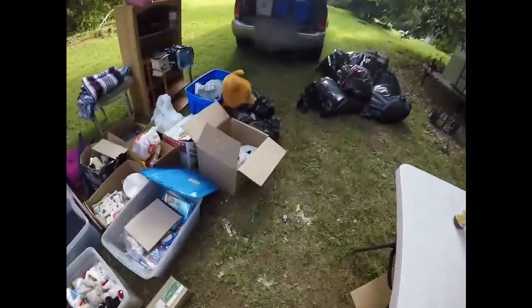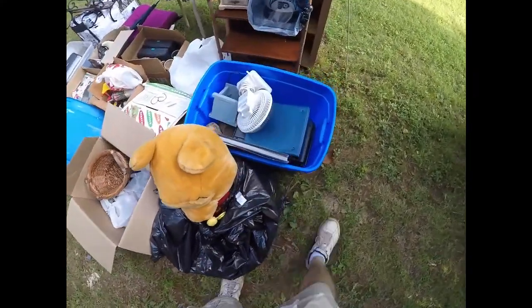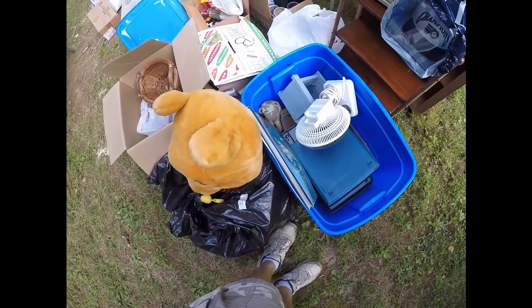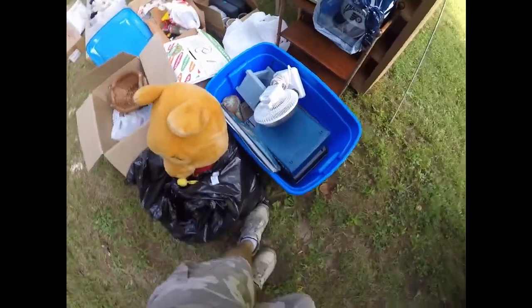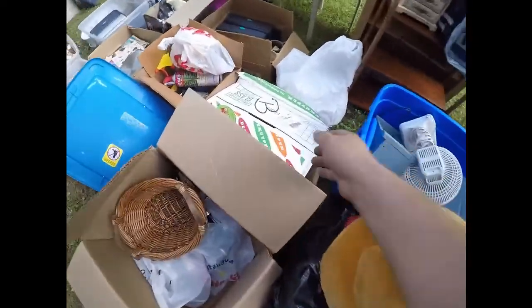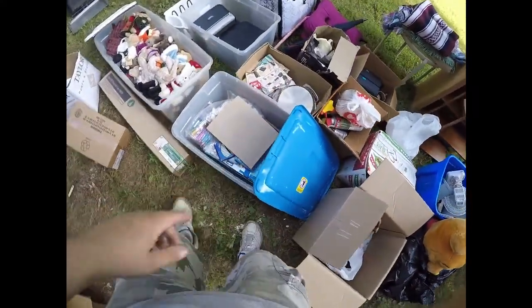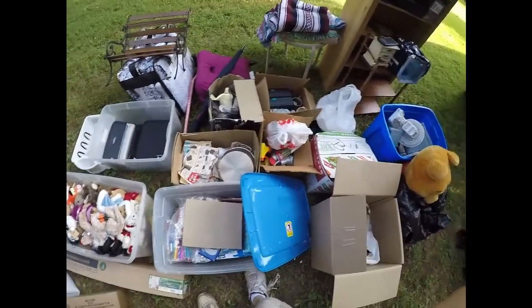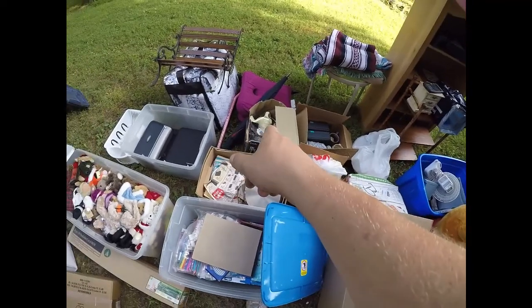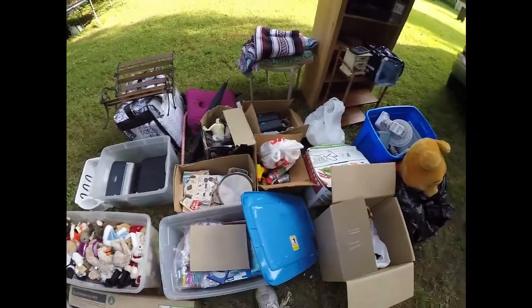But let's move over here. We'll start at this end. We got a very big Winnie the Pooh. In this tote here, there's a bunch of CDs, board games, Scrabble, wind chimes, bird feeders, miscellaneous items. This is all kitchenware. Back here we got some more kitchenware, car cleaning stuff, arts and crafts stuff, kitchen stuff, CDs back there with some Avon mugs. That is an old pitcher and bowl set.